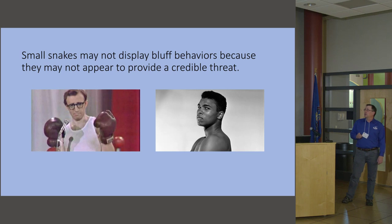So a small snake may not display a bluff behavior because it can't provide a credible threat. Basically, you don't want to waste your effort on a bluff if it's not going to be a believable threat.